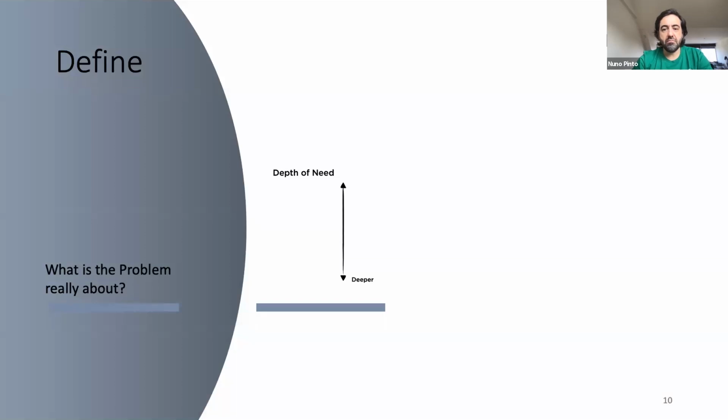And these, how do I put this? Essentially, needs can be more shallow, or they can be deeper, more connected to the human being itself. And the way that you uncover those deeper needs is, of course, by asking why and why repeatedly. Right? So it's almost like unpeeling an onion until you really find the deeper needs that the customer has. So let me give you an example of what I'm talking about.